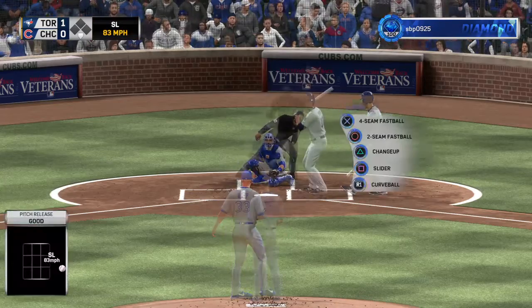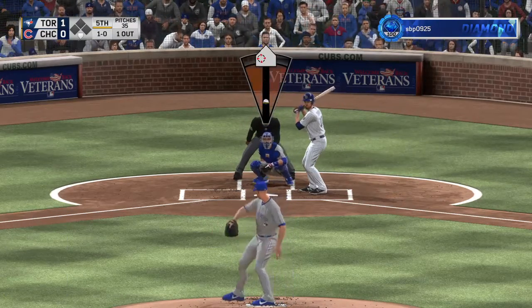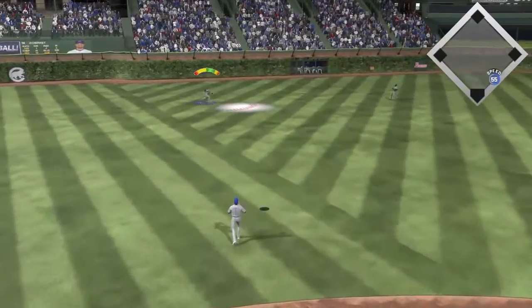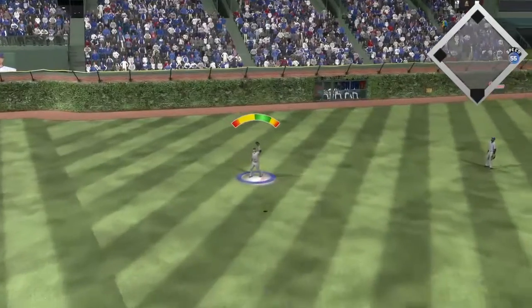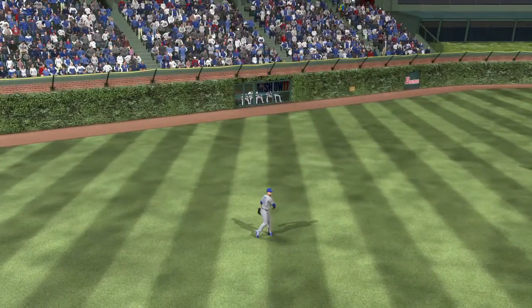And here's a slider that runs inside that time, and that'll keep him from diving out over the plate. His pitch count is in a really good place at this point in the game. He's pounding the zone and getting first pitch outs just like he did on the last guy. We might see him work deep into this game if he keeps this up.